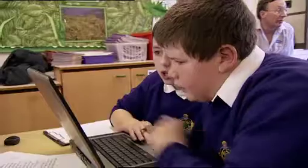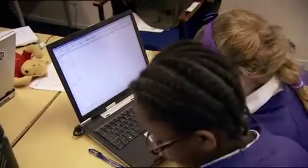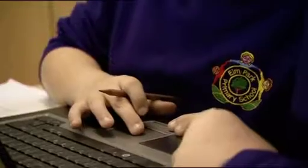The main technologies they're using are ICT skills. There's no prescriptive way that they're going to present the work, but they've given options so they can use Excel to calculate sums. They're using PowerPoint to present their work at the end if they wish, or Word. So they're using a wide range of skills that they've accumulated through the school.